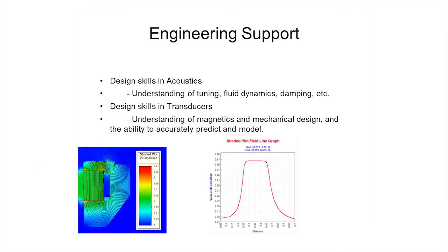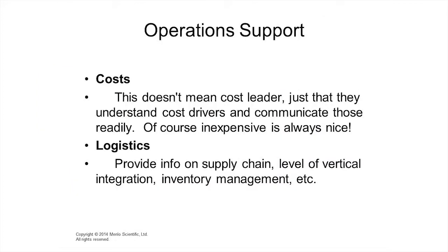Engineering support. A lot of big companies would like to dump the entire project on the factory, and their engineering departments have been hollowed out, and they want to know, you can see in the bottom, magnetics modeling and all these other attributes. They want the factory to be able to do that. So they need design skills in acoustics, understanding of tuning, fluid dynamics, dampening, design skills in transducers, understanding the magnetics and mechanical design, and the ability to accurately predict and model. Well, easier said than done.